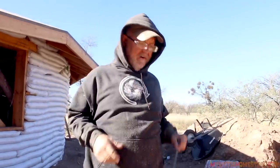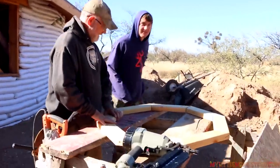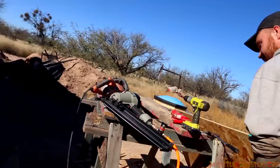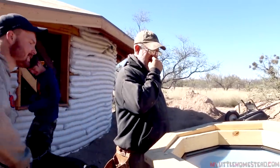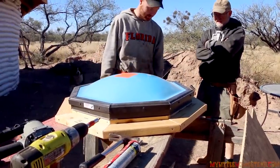This is the top plate that the curb will set on. Dad made a 7-sided polygon. I'm gone like the wind. You didn't measure the right distance. Well, let's just pull this one and cut us out another one that's 1/2 inch longer.